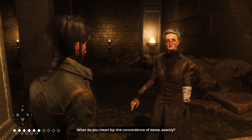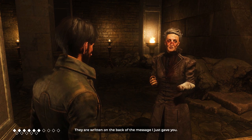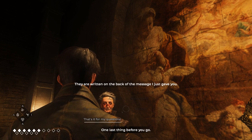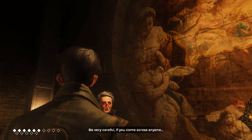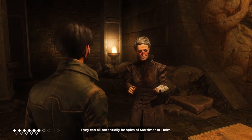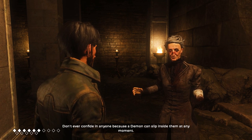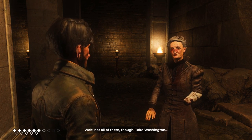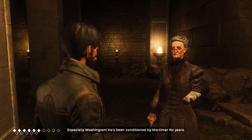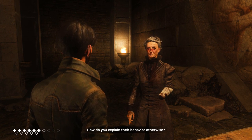What do you mean by the concordance of dates, exactly? Don't worry about that. We already have them. They are written on the back of the message I just gave you. Let's go. One last thing before you go. Be very careful. If you come across anyone, they can all potentially be spies of Mortimer or Holm. Don't ever confide in anyone because a demon can slip inside them at any moment. Wait, not all of them, though. Take Washington. Especially Washington. He's been conditioned by Mortimer for years. Look at them for crying out loud. How do you explain their behavior otherwise?